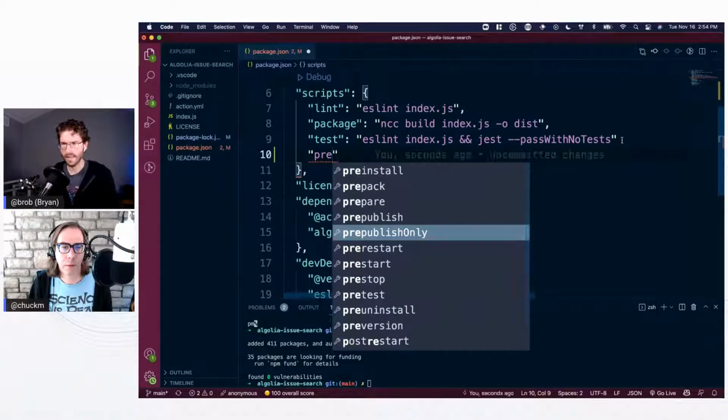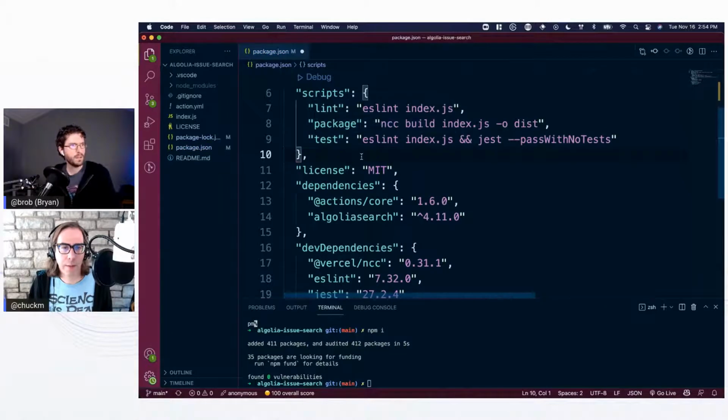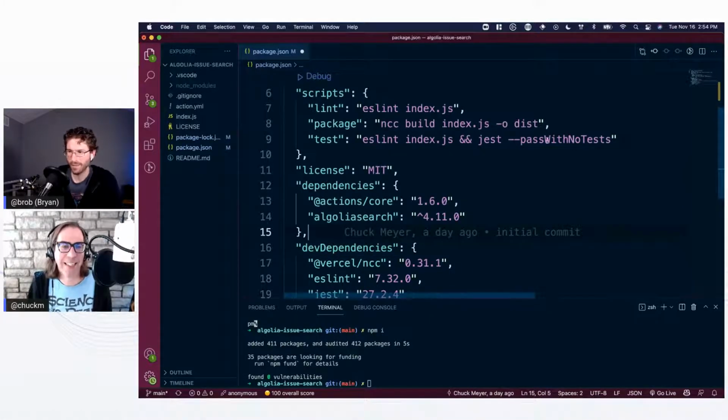No, not for right now. But yeah, let's save that for another day. But yeah, I think that's good hygiene. That's for sure. Yeah, exactly. And then of course run all those tests I didn't write. I mean, pass with no tests.